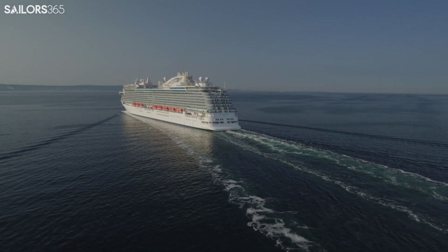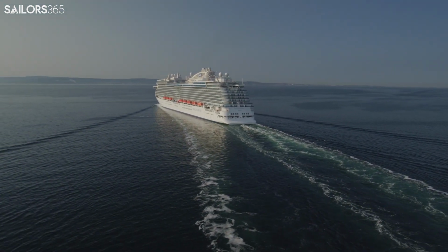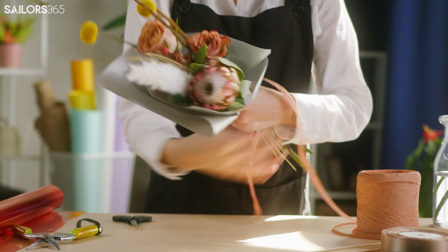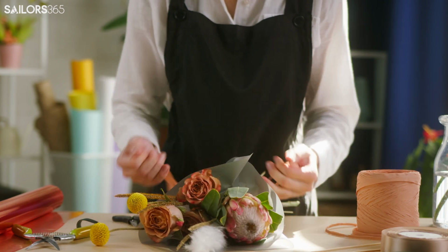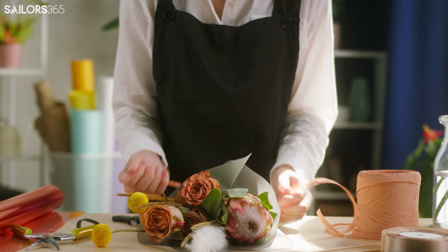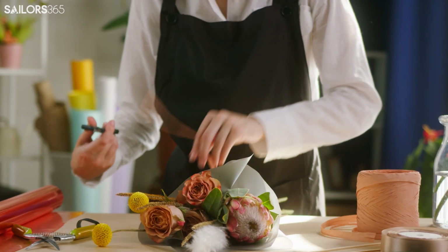Flowers are not available to order within 3 days of your sailing, so it's a good idea to plan ahead to avoid missing out on these enchanting creations. Whether you're setting sail on a romantic getaway, celebrating a special milestone, or simply want to pamper yourself during your cruise vacation, these onboard florists are ready to elevate your experience with their artistry and expertise.